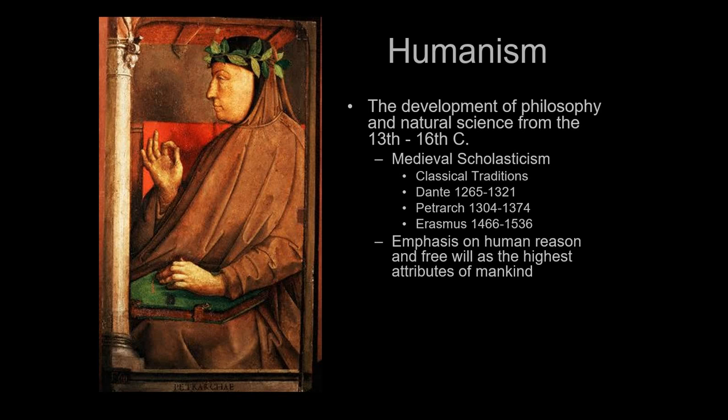We tend to think of humanism as an atheistic movement today because we think of secular humanism, but humanism was a Christian view in the 15th and 16th century. It was the view that God made the universe as an ordered place. He made men a little bit lower than the angels so that they could understand it, and so he certainly expected them to use their reason and their free will to understand the world and to make it a better place.